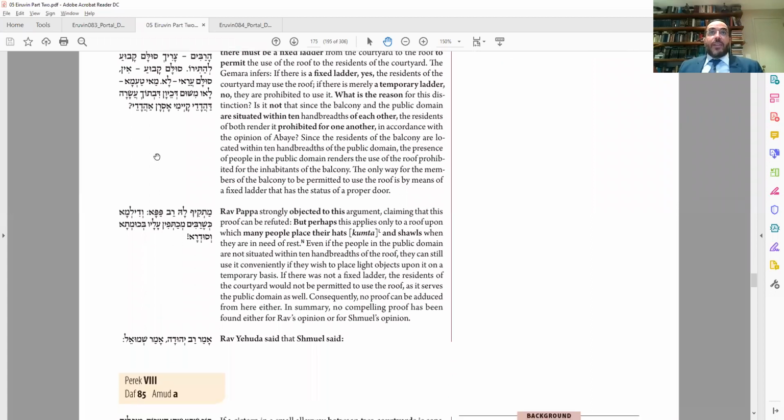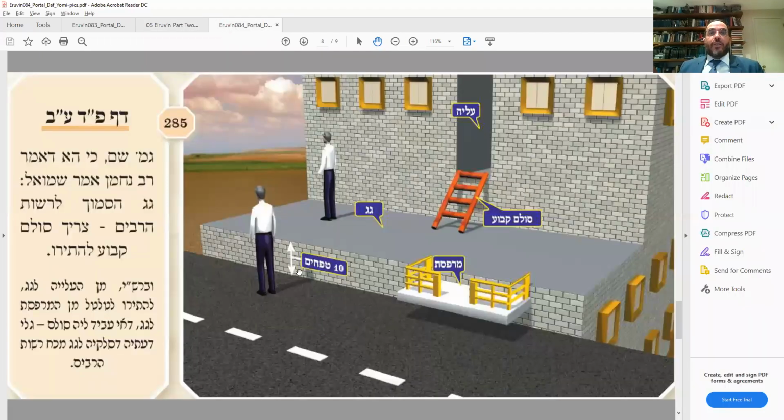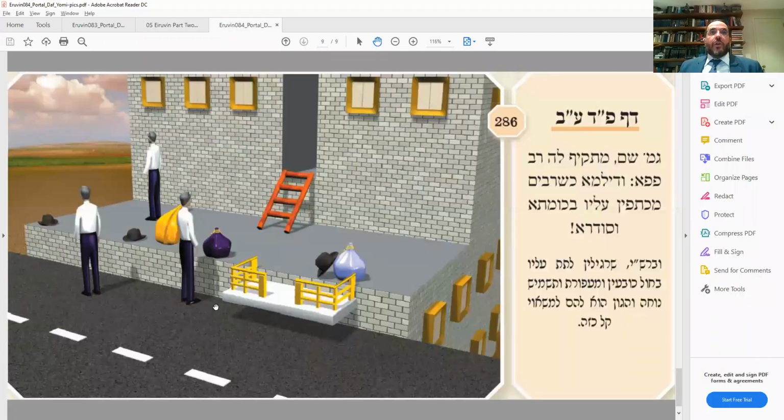All right. Is it necessarily so? Maybe not. Matkif la Rav Papa. Remember, because all that was a question on Shmuel. And so now if it is in fact like that, then it's going to be a question on Rav. Okay, so Matkif la Rav Papa: v'dilma keshrabim mechatefin alav bechumta vesudra. He says, no, not necessarily. That's not the reason, but rather as follows.